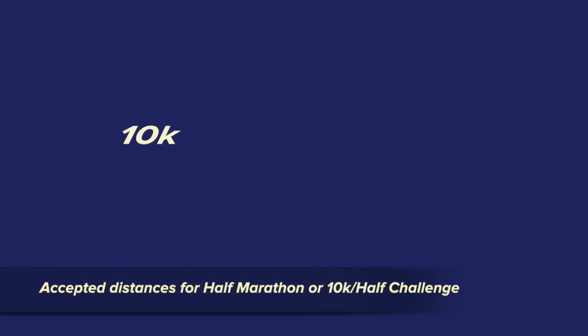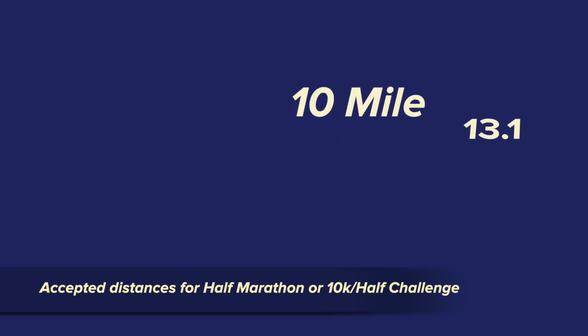For the 2020 events, RunDisney updated their time standards, which have two categories. The first category is for the half marathon or the 10K half marathon challenges. You must submit proof that you can complete a half marathon in less than 2 hours and 30 minutes, but you do not have to submit race results from a half marathon. You may submit instead a 10K, a 12K, a 15K, or a 10-mile result.